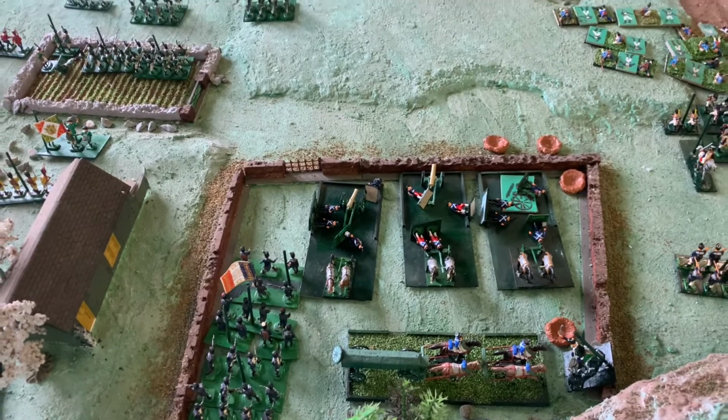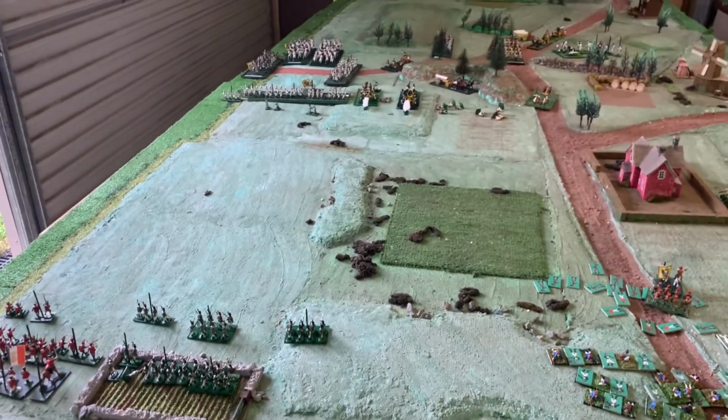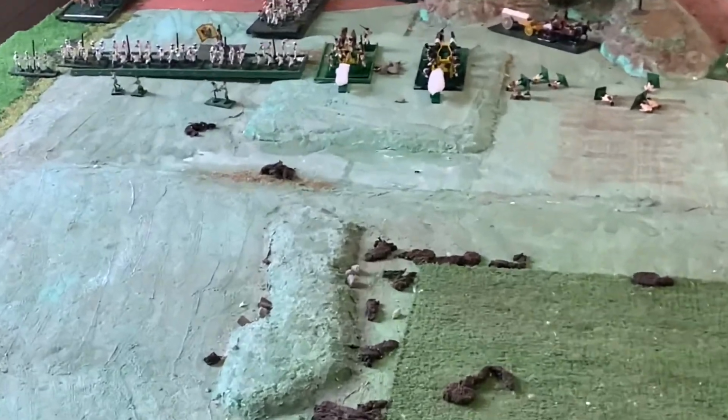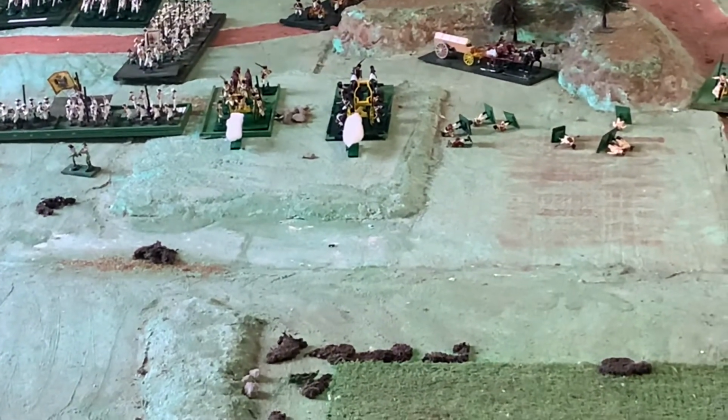Meanwhile, the French guns have all been put out of action due to casualties. They have seen off 2 of the Austrian howitzers. The Austrians have 2 field guns still in action.